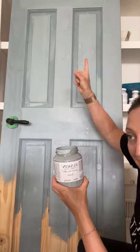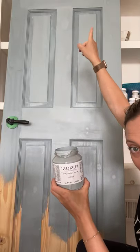I'm gonna go up there and finish, because you can kind of see where it needs a little bit of an extra coat way, way up there.